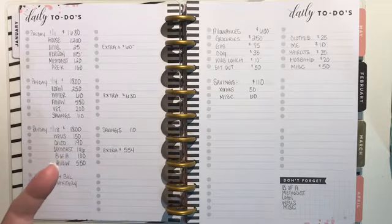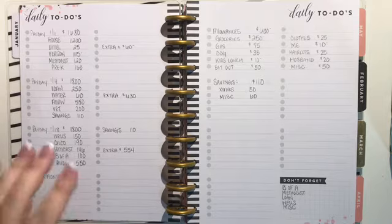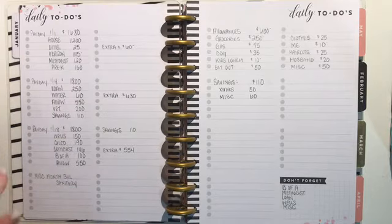We have a city bill that's due quarterly as well. Things like that that just randomly pop up that are technically bills, like pest control is another one that shows up and it's due annually. And I know to expect it, so I'll put it in on that month.